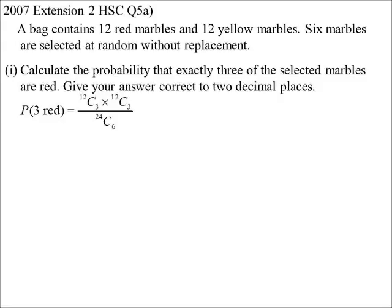Now on the top, 12C3. Why is it that? Well, I want 3 red marbles. So from the 12 red marbles, I'm going to choose 3. Still got 3 more to get, but now I can only choose from the remaining marbles that aren't red. In other words, the 12 yellow. So 12C3 for the yellow. Multiply together, and there's our answer, 0.36.